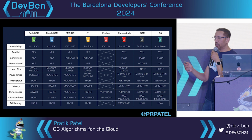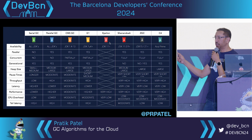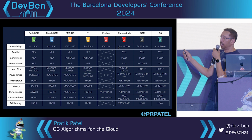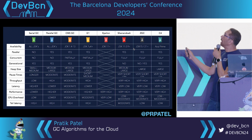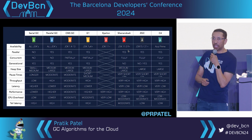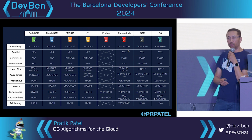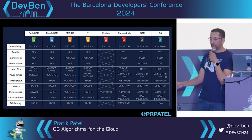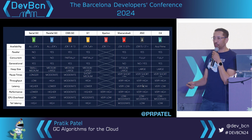Now, the other thing to note is a lot of these garbage collectors are only available in certain versions of the JVM. For example, Shenandoah came out in JDK 11, so you have to be running that at least. For ZGC, they initially introduced it in JDK 15, but it was non-generational, which means that it was a little bit slower, required a little bit more CPU and had more pause times. So you can see the latency, low latency, and high throughput, okay?